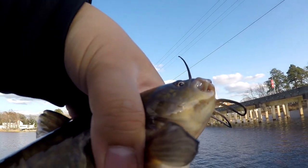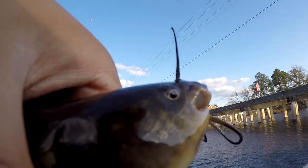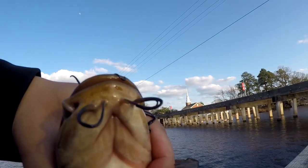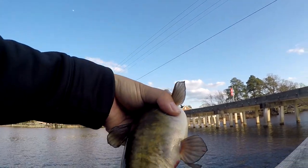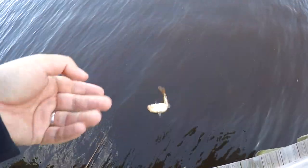Beautiful colors, as you guys can see, especially around the head. You see this area here? Truly gorgeous, okay? Yeah, super beautiful. All right, time to release it. Bye-bye. There we go. Next.